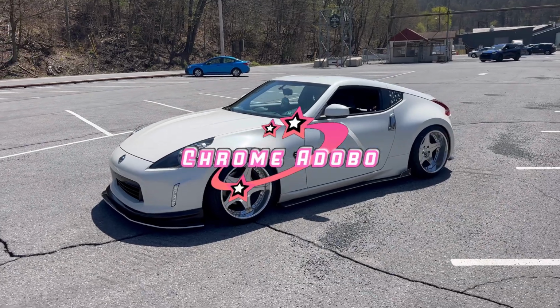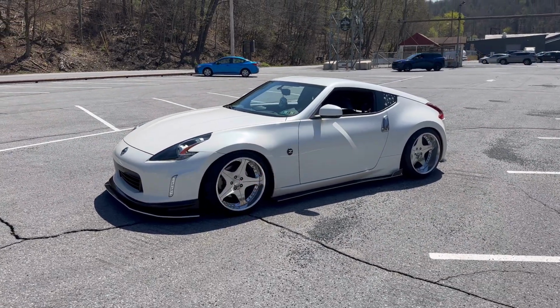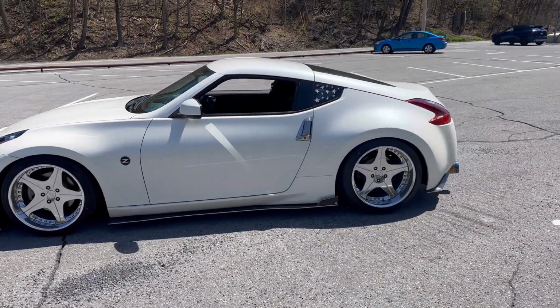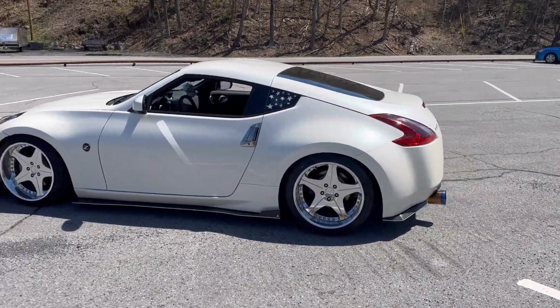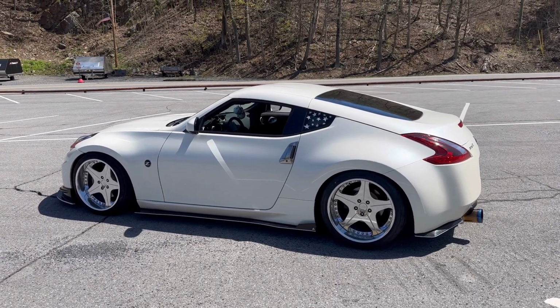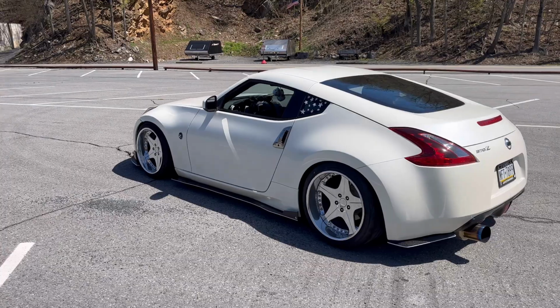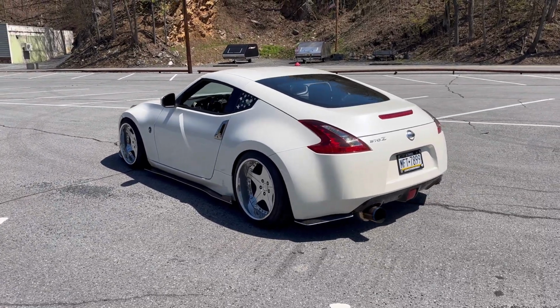What's up, guys? This is my 2020 370Z. I want to do a quick exhaust setup video for you guys because all the videos I found on YouTube of Z setups, I feel like nothing really has come close to how obnoxious and annoying this one is. So I wanted to give you guys a reference for what this setup is and how annoying it is.